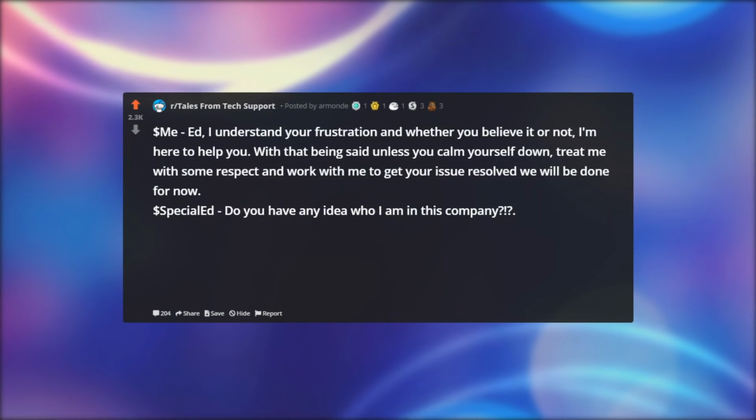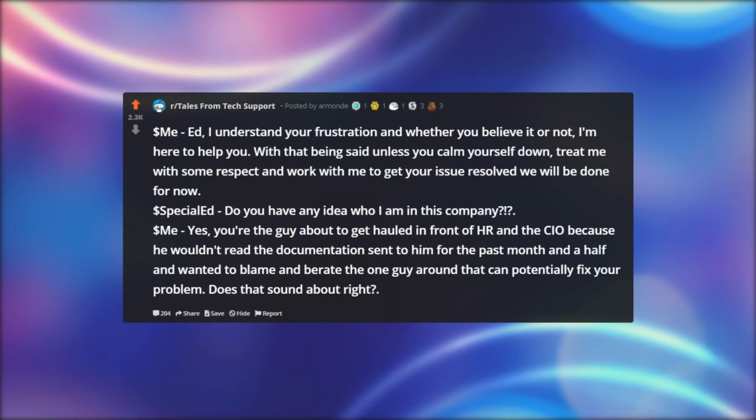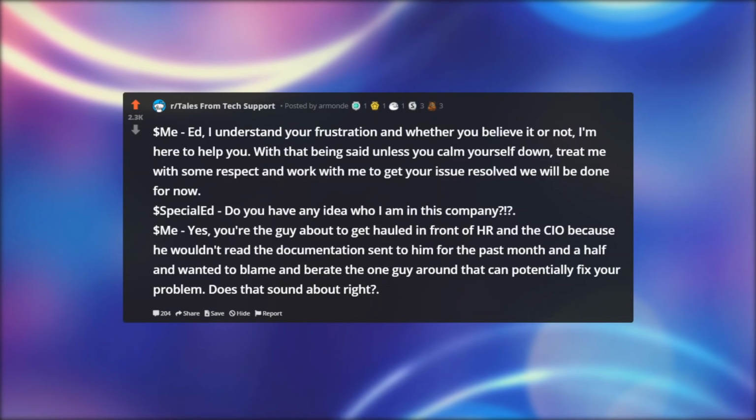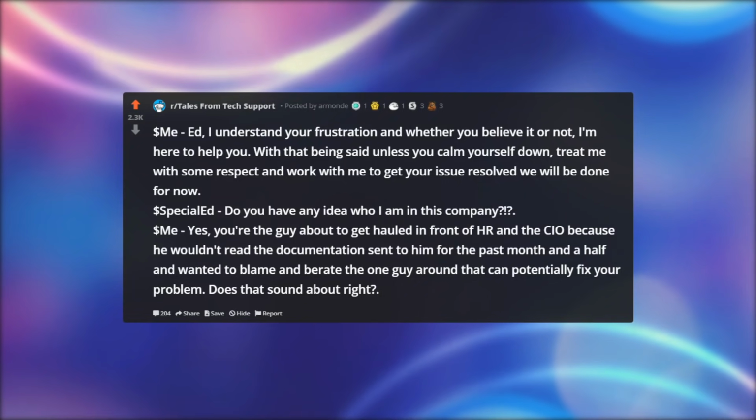$Special Ed, do you have any idea who I am in this company? $me Yes, you're the guy about to get hauled in front of HR and the CIO, because he wouldn't read the documentation sent to him for the past month and a half and wanted to blame and berate the one guy around that can potentially fix your problem. Does that sound about right?